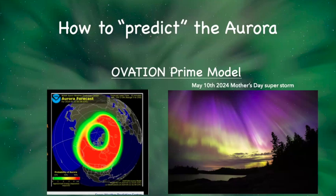The storm also created aurora images from within 10 degrees of the equator. So it was one of the strongest we'd ever seen. I had a friend who was in Tibet at the base camp of Everest, and he was seeing aurora down there. So it was a pretty wild storm.